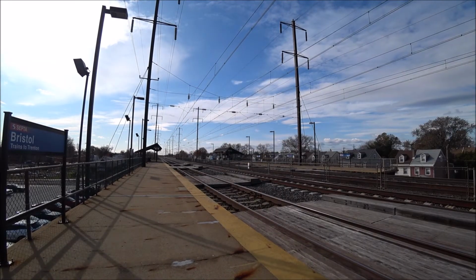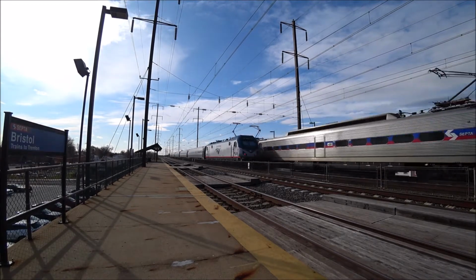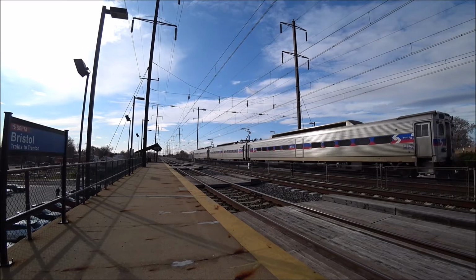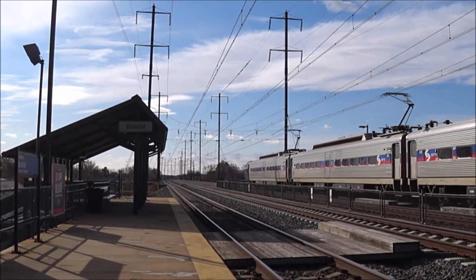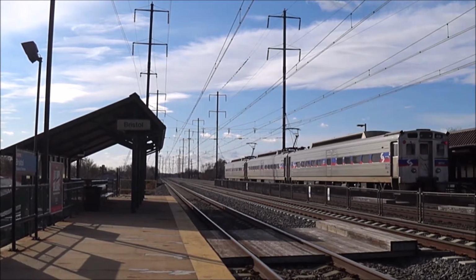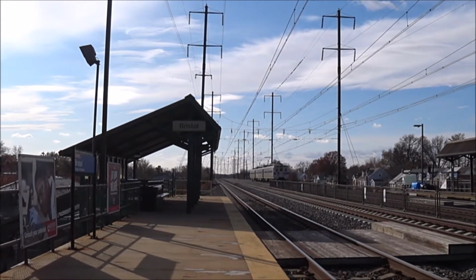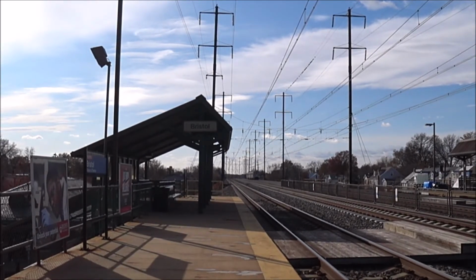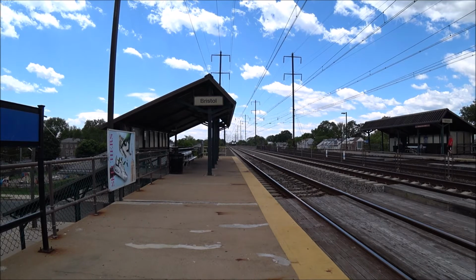Seconds after the Silverliner Vs leave the station, another SEPTA train appears and has a meet with an Amtrak Keystone train. We encounter two more passenger trains, one from Amtrak and one from SEPTA.